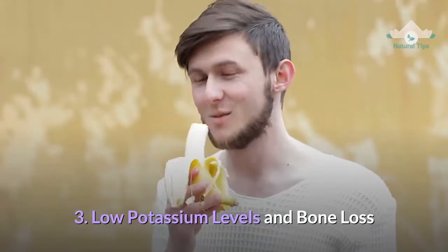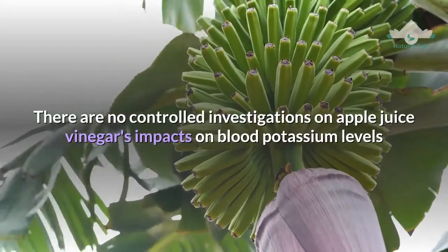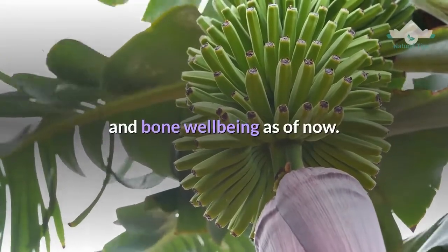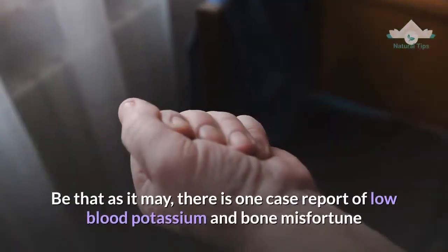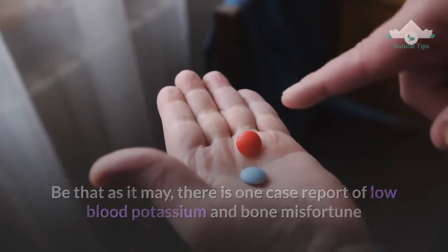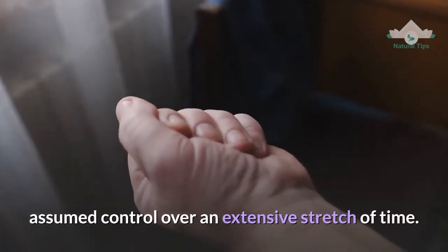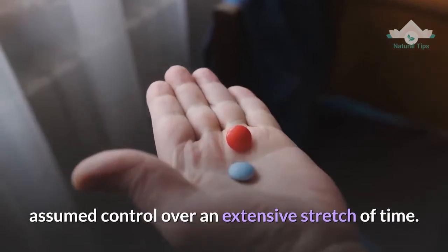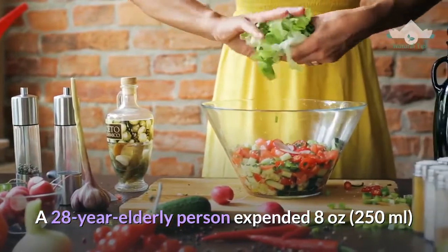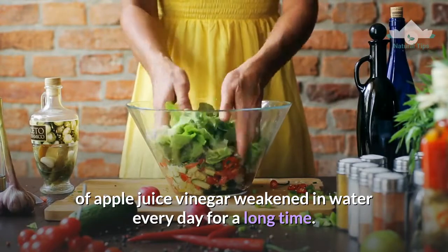3. Low potassium levels and bone loss. There are no controlled studies on apple cider vinegar's effects on blood potassium levels and bone health at this time. However, there is one case report of low blood potassium and bone loss that was attributed to large doses of apple cider vinegar taken over a long period of time. A 28-year-old woman consumed 8 ounces (250 milliliters) of apple cider vinegar diluted in water every day for 6 years.